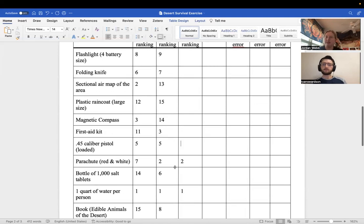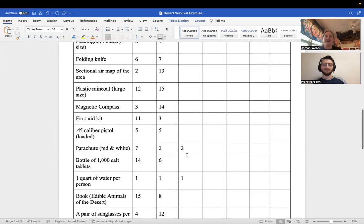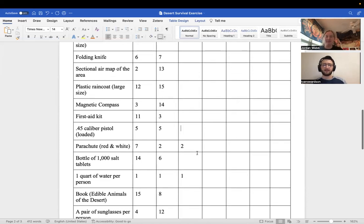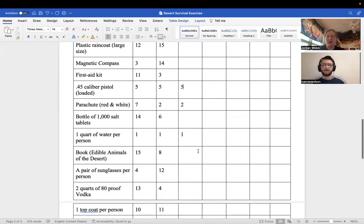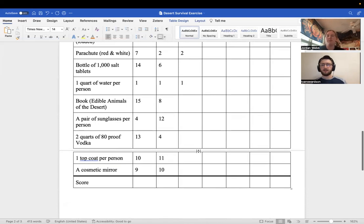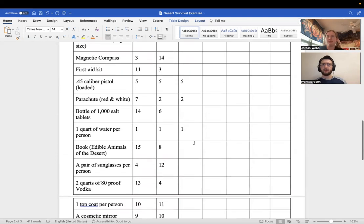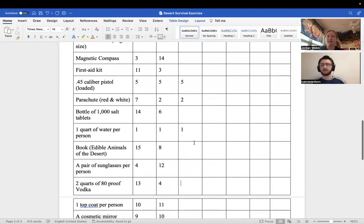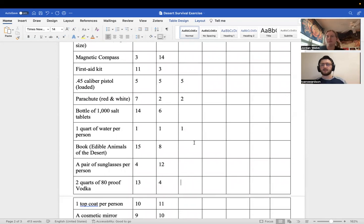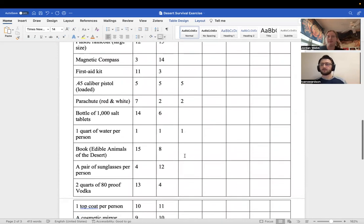Okay. That is good to know. I didn't think of it like that, honestly. That is a very logical way to think of it. And then for the vodka, it can be used as cleaning alcohol, essentially a disinfectant. So that'll be very important because if the dehydration doesn't get you, it'll be infection that does. And so, yeah, I would even argue that's more important than the gun.